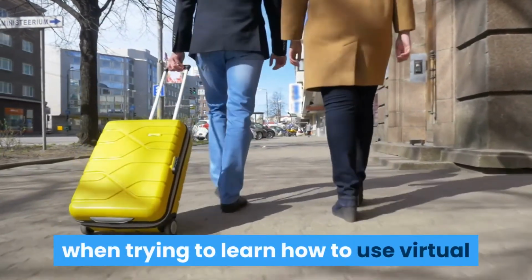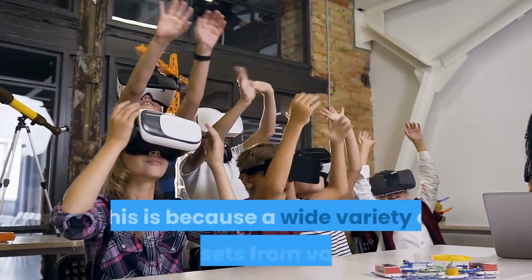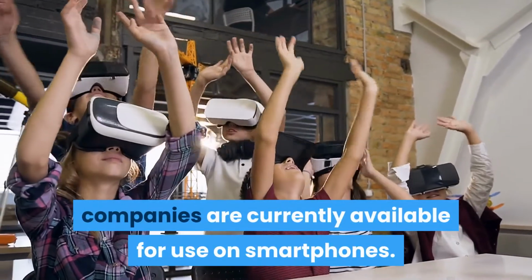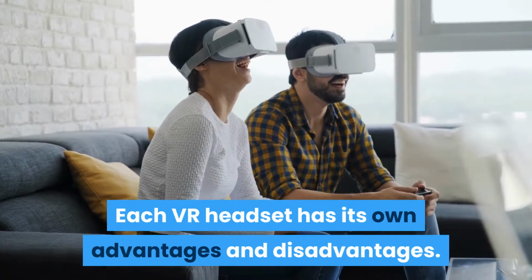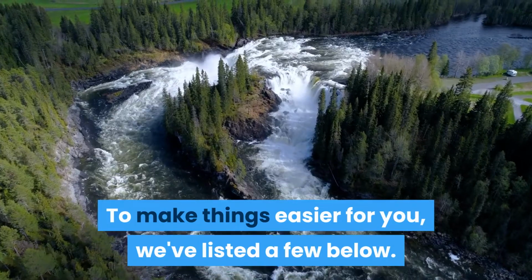If you're an avid traveler, you'll be able to appreciate the benefits of Android devices when trying to learn how to use virtual reality headsets with Android phones. This is because a wide variety of headsets from various companies are currently available for use on smartphones. Each VR headset has its own advantages and disadvantages. To make things easier for you, we've listed a few below.